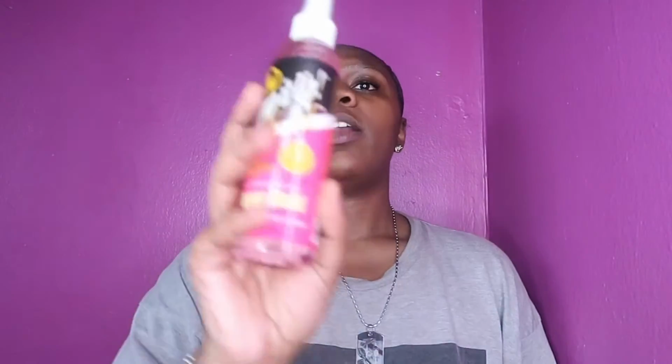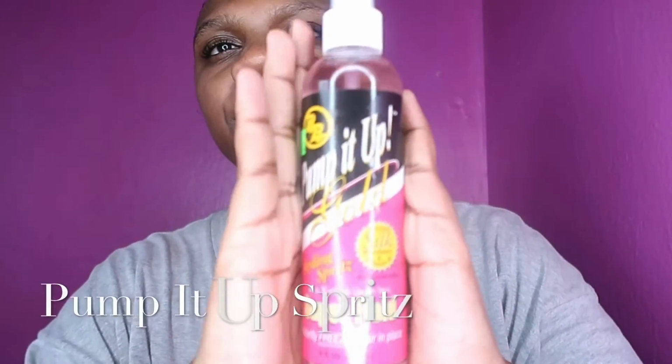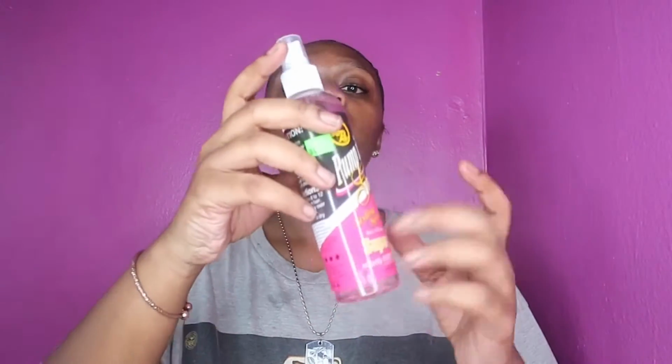My next go-to item is the Pump It Up Spritz. This is what I use mostly for my ponytails. This is how I make sure it stays. This is how I lock it in. This is actually what I used today to do my little slick back bun. I didn't need no product. All I did was spray my hair, and this dries really quickly. This is why this is one of my favorites. This is my go-to for ponytails. This dries so quick, you don't even need the blow dryer. Just spray it, brush as you're doing your ponytail.